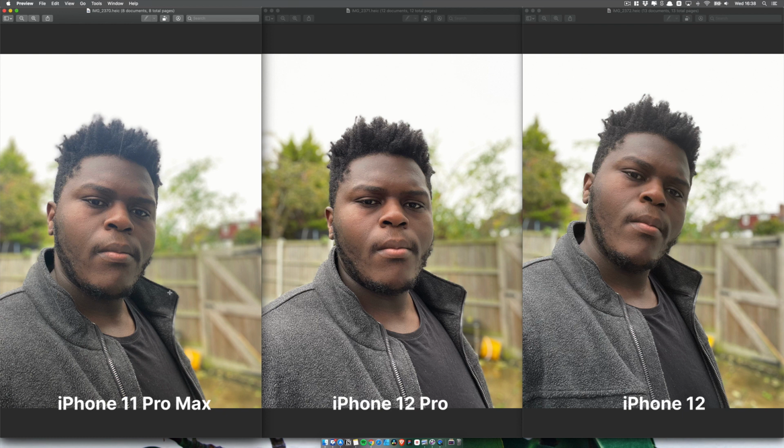If we go to them, whew. Yeah, these lines, I have no idea. We have to give it to the 12 Pro, even though it's messing up the hair a bit. But like I say, the hair is difficult. But yeah, definitely the 12 Pro. I'm really impressed with the color it's given. It's not washed out, and it's cutting out pretty well. A little bit with the hairs, but like I say, it's difficult.